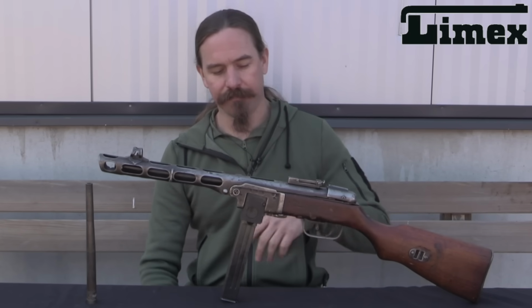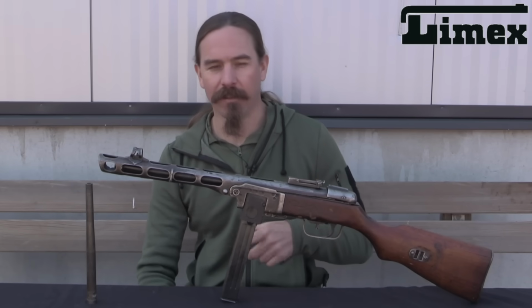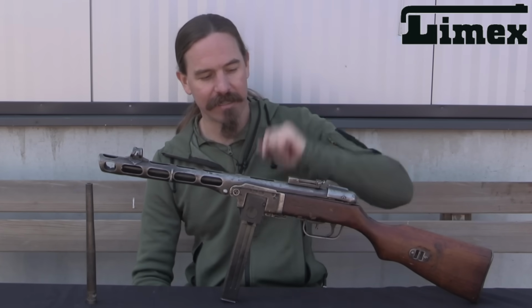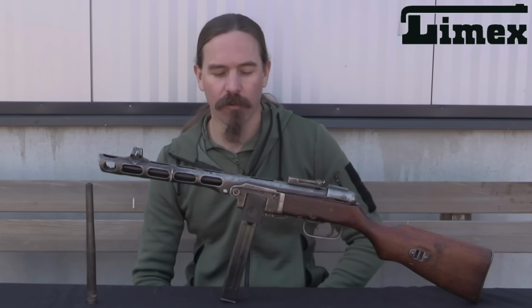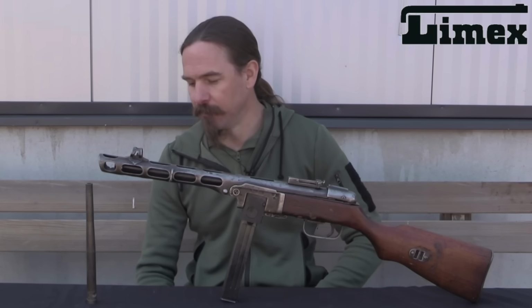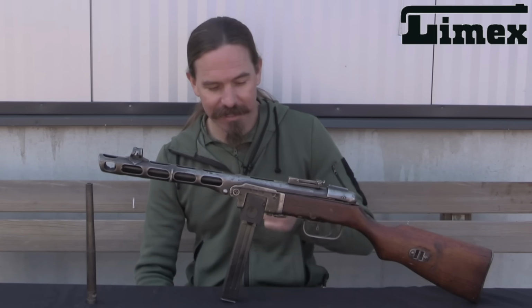So the guy who found it pulled the magazine well out, and Limex has it in this really cool early PPSh-41 for demonstration. Anyway, a big thanks to Limex and Mr. Logar for having access to this to show to you guys.